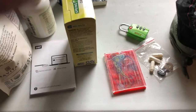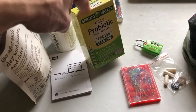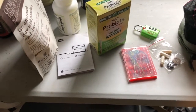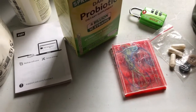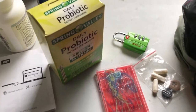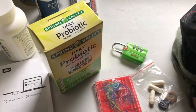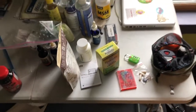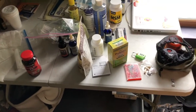So, bringing my own probiotics, you can get them there obviously, but I already have them, so I'm going to bring them. That's good for making fermented drinks or anything that's fermented. A sewing kit, even though this one's kind of in disarray, is definitely something that's always good to have. And then this little lock that's very susceptible to being broken, I'm just going to use as a kind of deterrent on my duffel bag. So I think that should do it for the duffel.